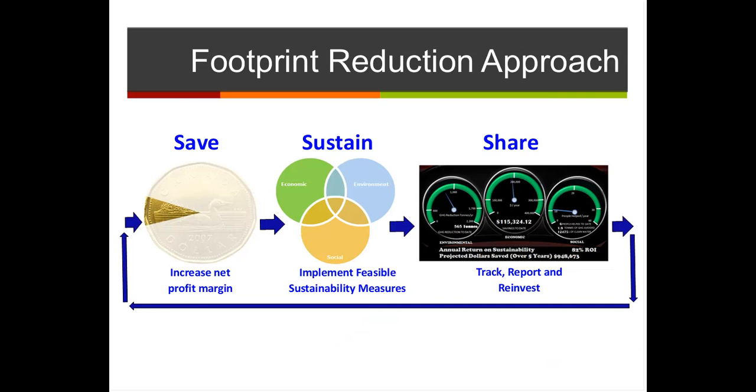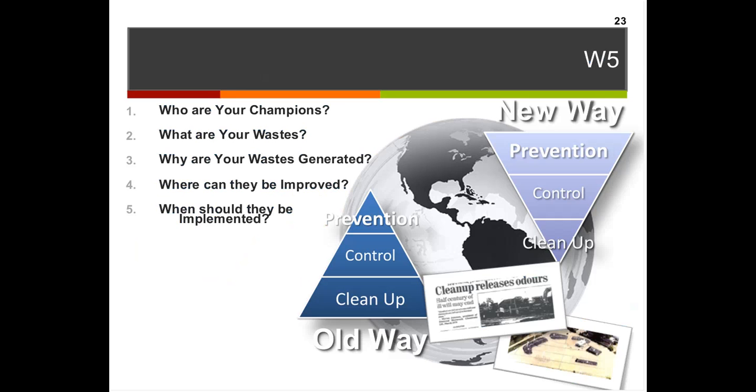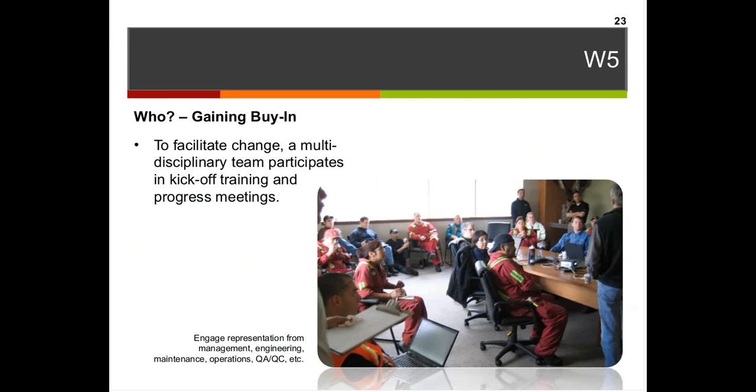So how do you actually go about reducing the footprint? What we suggest is an initial assessment. What's going to increase the margin of the facility? How do you get them implemented? And then how do you track the economic, environmental, and social benefits of what you're doing? We boiled it down to 5 questions: who, what, why, where, when. Just to walk through that.